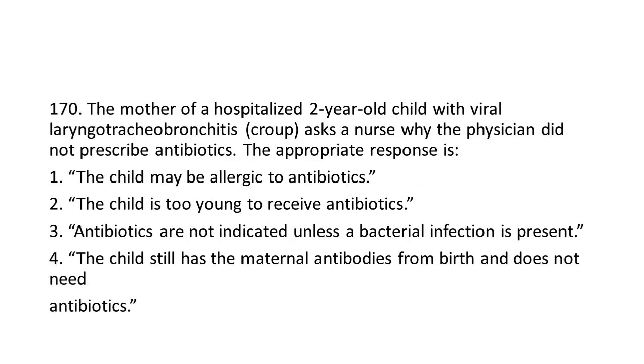170. The mother of a hospitalized 2-year-old child with viral laryngotracheobronchitis, croup, asks a nurse why the physician did not prescribe antibiotics. The appropriate response is 1.